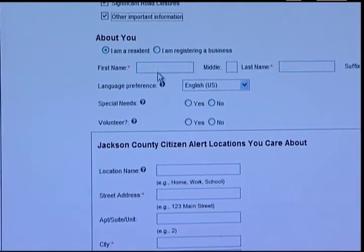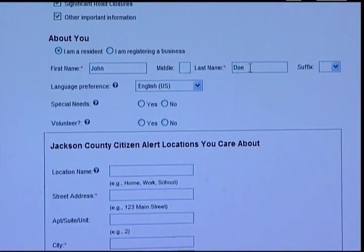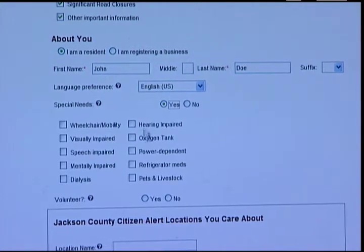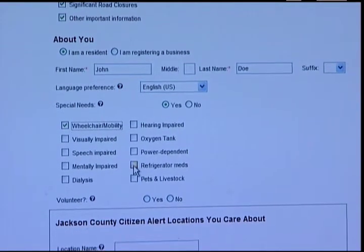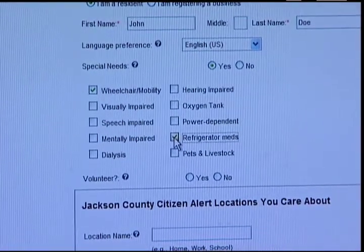Then, you'll tell us about you. You'll put in your name, last name, and indicate whether you have special needs or volunteer skills. For example, if a person in the house needs a wheelchair or has medications that depend on a refrigerator, you'll be able to indicate this, and this might be useful to emergency responders.